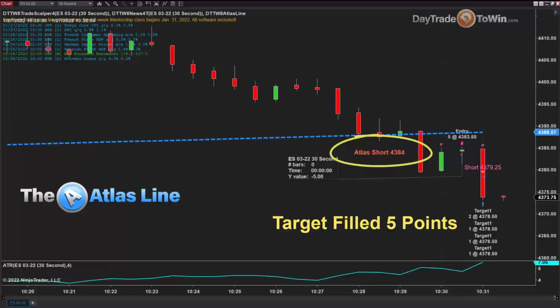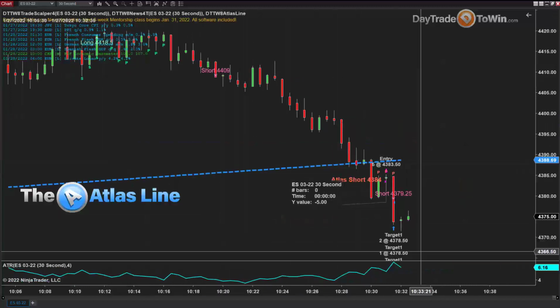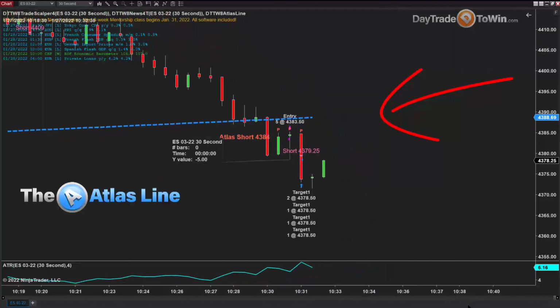Okay. And as we continue on for the day, a 5-point target using 5 contracts, it's a pretty good sum of money. And when you look at it as a general whole, we're not looking to trade 10 or 20 times a day. 2 or 3 trades a day. If you're up for the day, I always recommend that you stop. And I'm just focused right now on the Atlas line. When it crossed, that is an opportunity to sell the market.